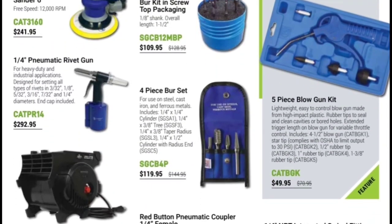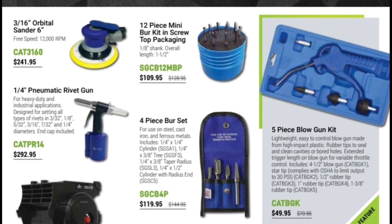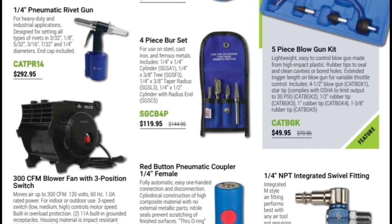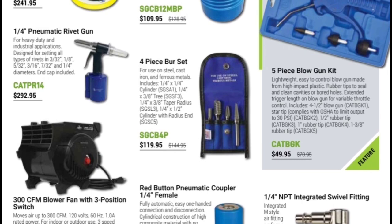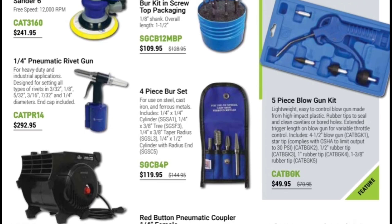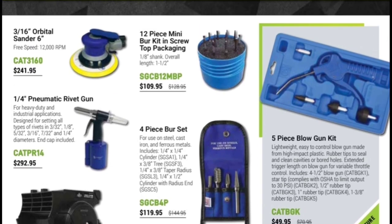Blowgun kit, $49.95. You can get the one from JD Tico for $25. Little tech tip of the day: carbide bits. I think these are lifetime warranty. They are made in the USA, so you definitely want to buy these where you get them for lifetime warranty. Trust me on that.